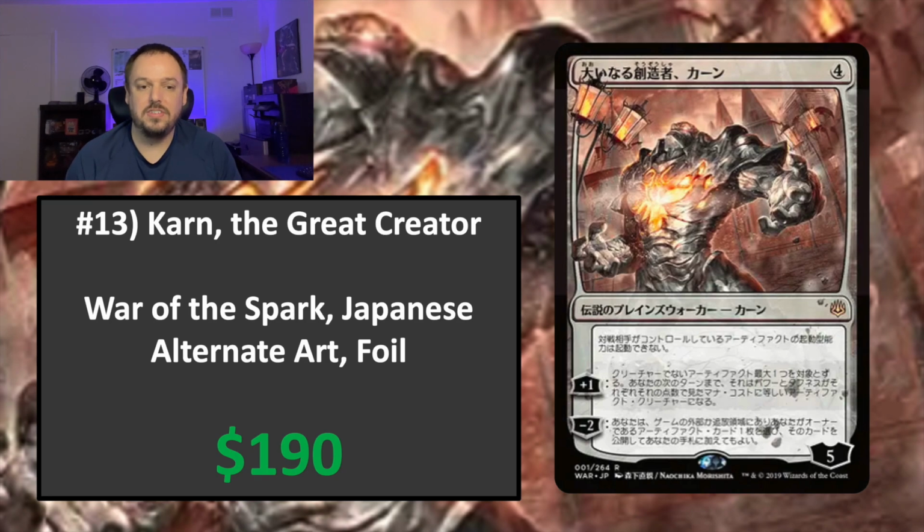I have suspicions that any of this price is due to playability just because there are cheaper versions out there. This card's also in Japanese, it's not in English, so most players out there would want the English version. So I think there's really just a lot of Karn collectors out there. He seems to be a very popular character.